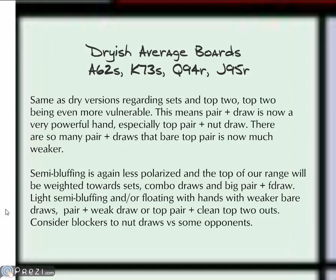This last part where it says consider blockers to nut draws versus some opponents, I just mean some opponents really don't fight back at all when you attack them on these boards. So if you want to increase your bluff raising range, you might use, on a board like King 7-3, a hand with the ace of spades or the ace nut blocker, you can raise that more, since you're taking away so many of your opponent's flush draws that he might shove or call with. But that's definitely with reads on your opponents.